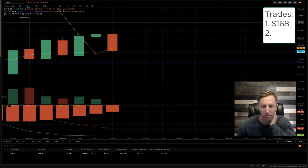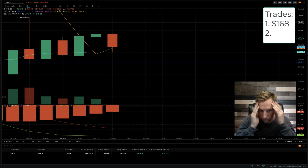It's at the VWAP right now. I'm going to take some off the table just because I want more profits. And I feel like I'm just going to get stopped out because that's always how it's been happening recently. So I'm just going to remove 30 shares from the table. I did 10 shares at a time. I'll be down to 70 shares.